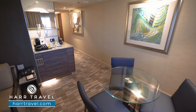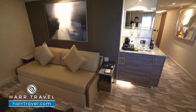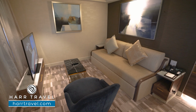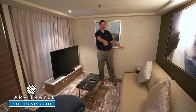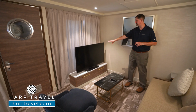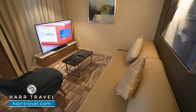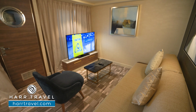Now you'll see that space is absolutely fantastic here. You have a ton of it and you have quite a bit of separation of space as well. You've got a nice large sofa here. It does convert into a bed if you have more than two passengers. And then you also have these two side tables that function as nightstands as well. A nice reading chair in the middle and another large flat panel TV. Once again, fully interactive so you can see what's going on throughout the ship in addition to watching television. And just underneath, there's even a little bit more storage as well.